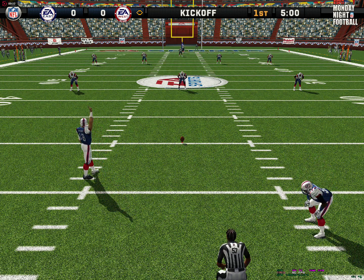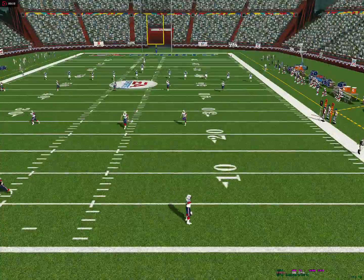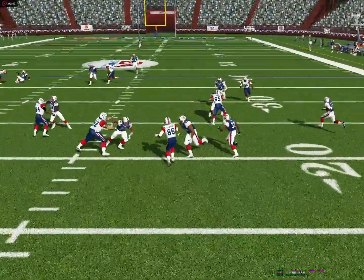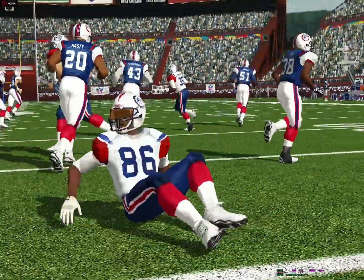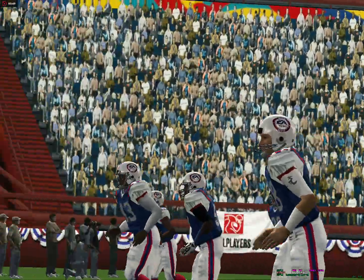He's just about ready to kick this one away. We'll be kicking off to start the game. Wilkins back deep to return. From the four. Let's see how effective they can be with their first drive of the game. Wilkins on the return.